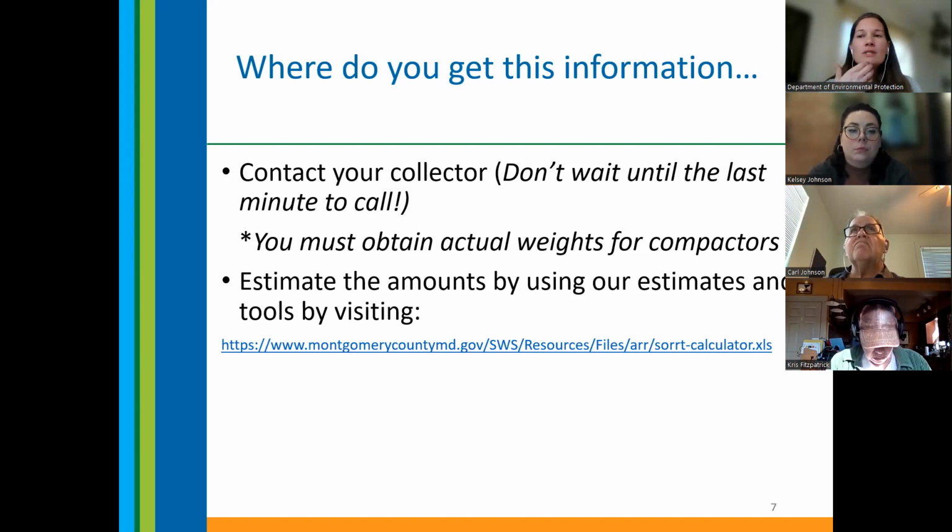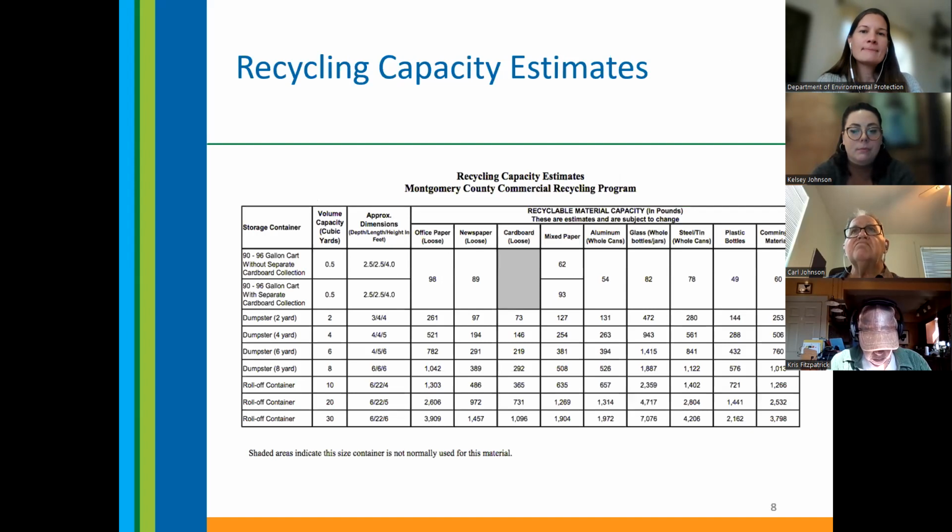Like I said, we use weights to determine things like recycling rate. If you can't get the information from the collector, then we have a calculator that we can use to estimate that weight. And my colleague Kelsey is going to be demonstrating that in just a minute. So don't fret. We're going to show you how to get that weight if you need to estimate it as opposed to getting that information from your hauler directly.